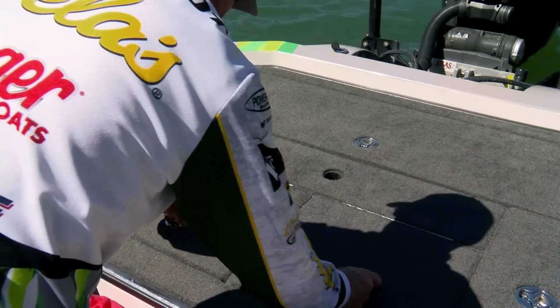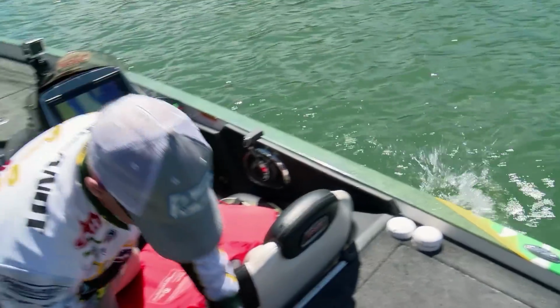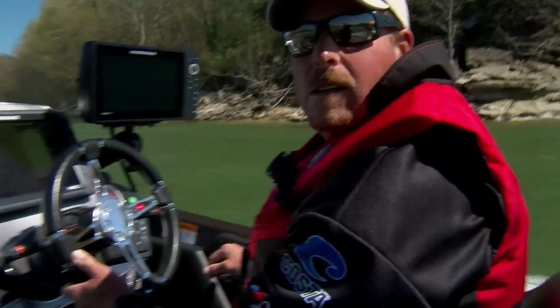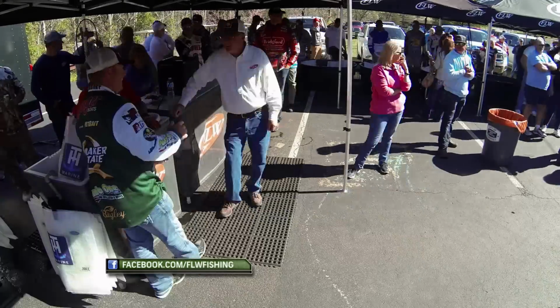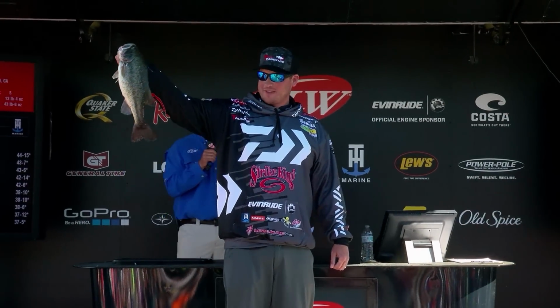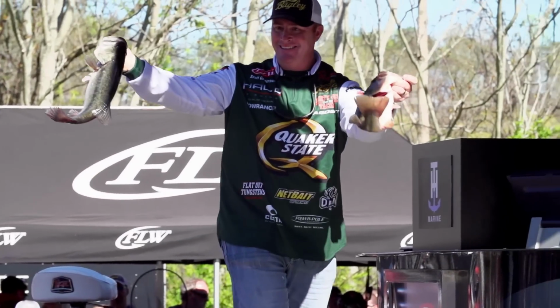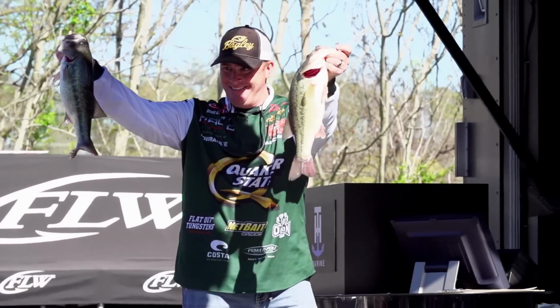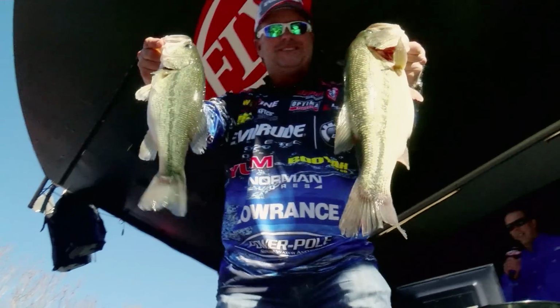And as we come to an end for day 3, we're going to throw it over to Chris Jones, our weighmaster, to see who makes the cut to fish day 4. Let's go. The best of the best from round 1 fishing today. Wow! Man, they've caught the fish. 5 for Cody Meyer. 13 pounds, 4 ounces. 14 pounds, 3 ounces, Scott Canterbury. 14 pounds, 9 ounces, the man, Barry Wilson.